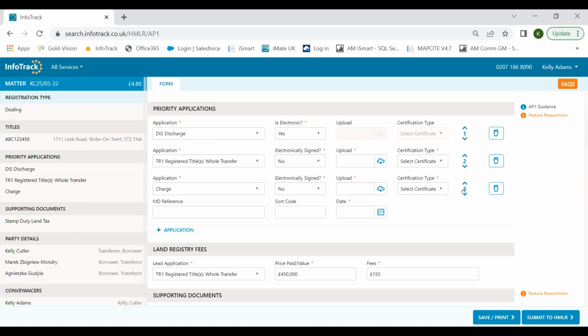There's no limit on the number of applications you can submit in one AP1, and if you can't find an application that matches your deed, simply select AP1, change the register, upload your deed and proceed to the next section.